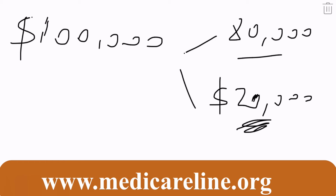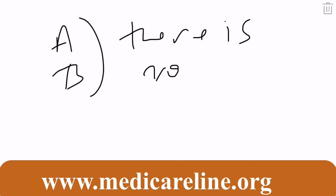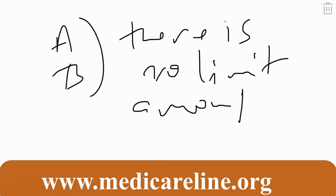This 20% is left uncovered. So it's very important to understand that if you just stay with Part A and Part B Medicare, just hospital and outpatient, there is no limit or out-of-pocket max amount per year or ever. That 20% that you're responsible for can be any amount, depending on how much you owe from the bills that you incur for any services that you have.